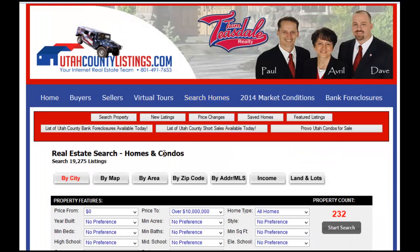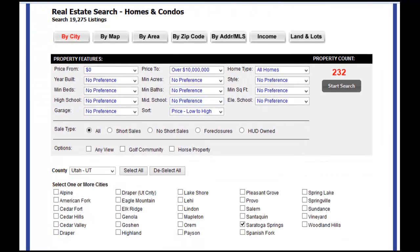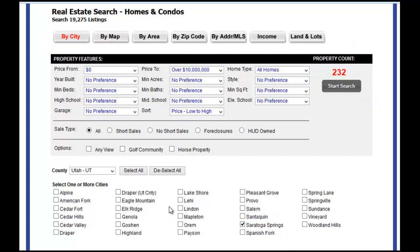And what'll come up is a list of all the preferences that you're looking for in the city. You want to make sure that you have got highlighted right here by city. That's the way that we're going to do our search for right now. And also the property count over here on the right is going to show you how many homes are for sale. And then if we click the city, for example, let's do Saratoga Springs in this tutorial really quick.